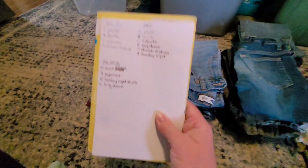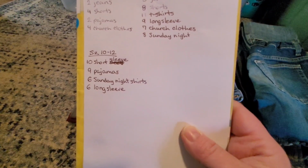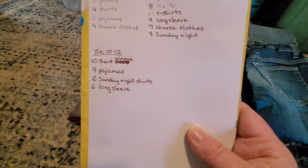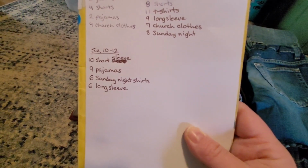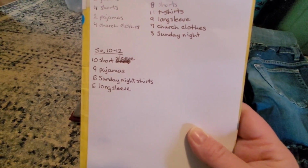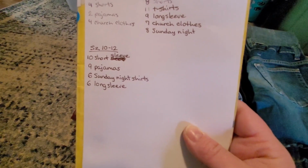So the list I made for size 10-12, they need 10 short sleeve shirts or 10 more. They need a total of 9 pairs of pajamas to be split among 3 children. Same thing for the Sunday night shirts, and I am going to get each of them some long sleeve shirts just to have for when we go out and such.